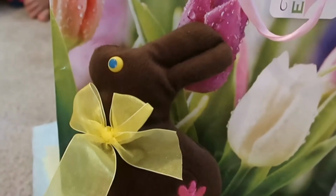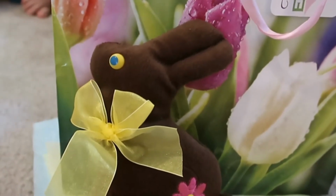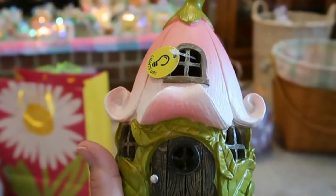Aw, I always love opening my presents from Michelle. Oh, I love my little fairy garden house.